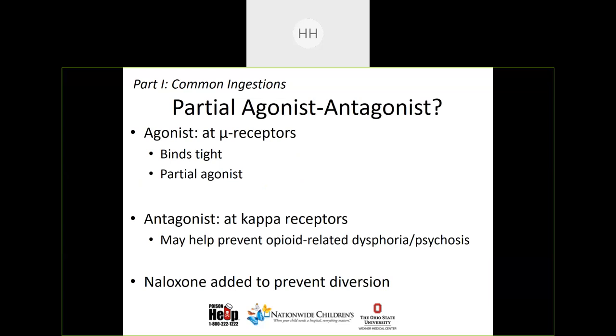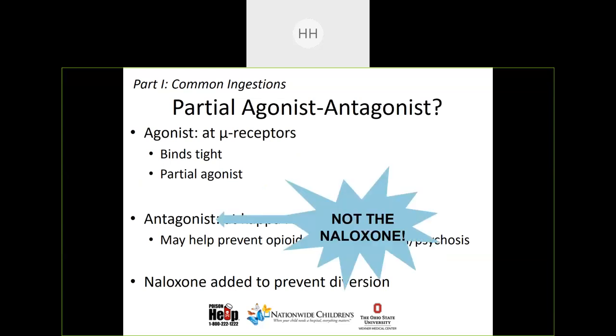So what's this antagonist business that we always hear described as buprenorphine acting as? It's actually an antagonist at kappa opioid receptors. And kappa opioid receptors are thought to play a role in opioid-related dysphoria and psychosis that some people get when they take opioids. So if we're giving buprenorphine, maybe we will bind to the mu opioid receptor, partially turn it on and relieve opioid cravings, and will also prevent some of the dysphoria that some patients get when taking opioids. So the antagonist terminology is not used to describe the naloxone. The naloxone was added to this formulation to prevent diversion.